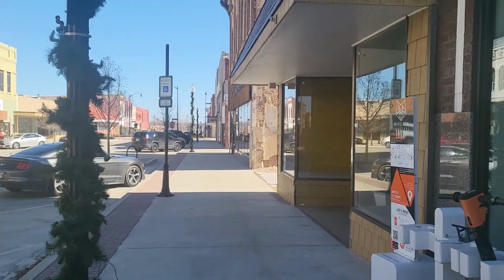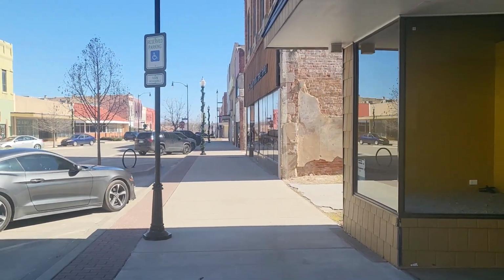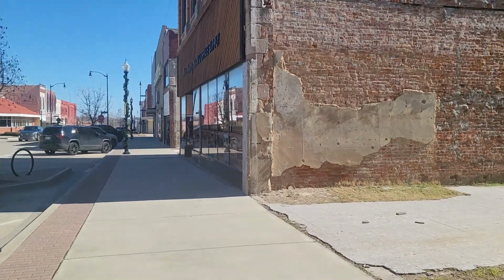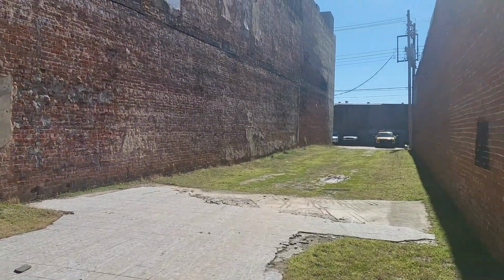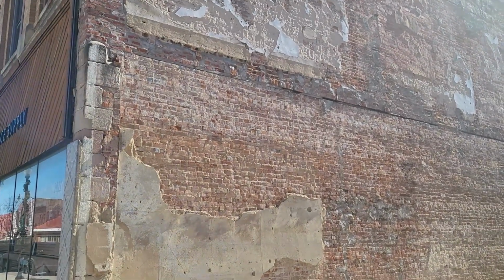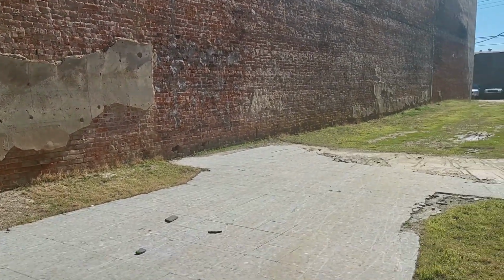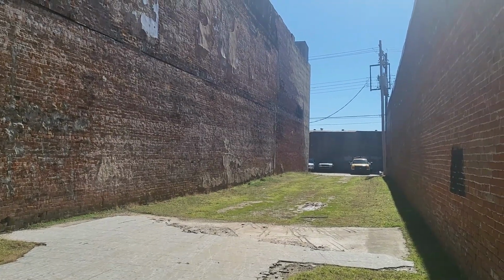Now, over here we have a gap in between a couple of buildings. Let's see what was in here. Well, it just looks like they must have torn down a building. You can tell by that building there that there was something attached to it at one time. So whatever is here is there no more. Looks like it's kind of become somewhat of an alley now.